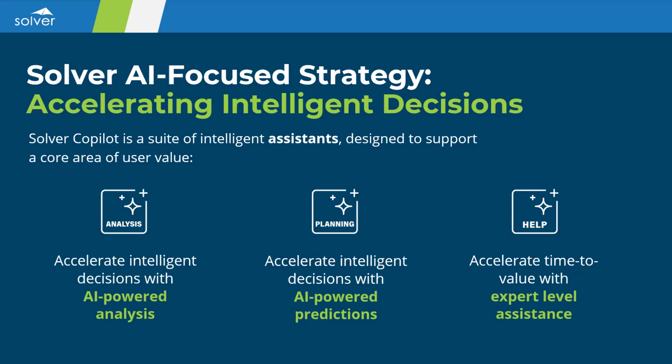So we have our help agent. This one is to provide guidance and onboarding, and that's available now. We have a planning agent that is relating to all the budgeting, forecasting, and modeling, and that's also available at this time. And then we'll have our analysis agents that will provide insight and recommendations, and the task agent that's focused on automation and productivity. So these agents will all serve as a proactive partner in the Solver experience, learning from behavior, improving over time, and enabling users to make better, faster decisions with confidence.